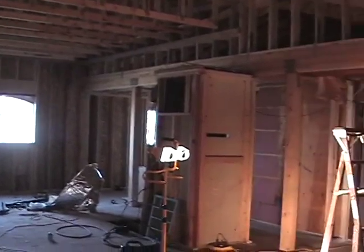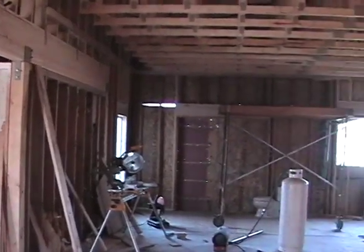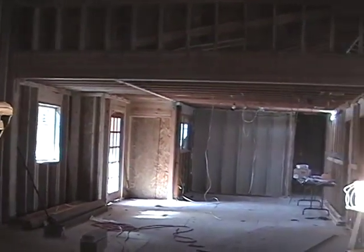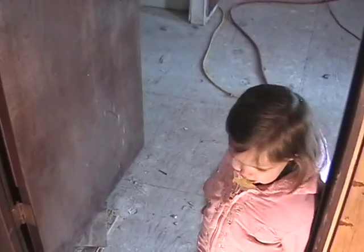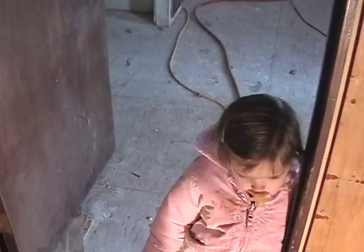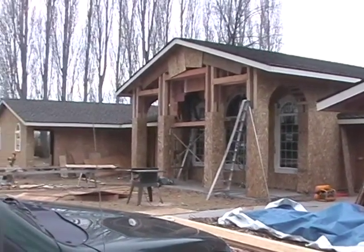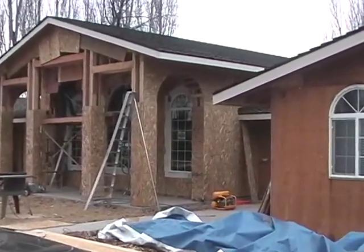Them doing the roofing. It's almost all roofed in. What, Katie? Okay. There's an arch. There'll be a couple more. See the new roof. And the big windows.